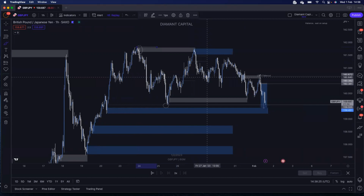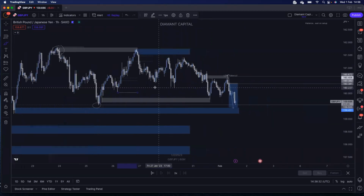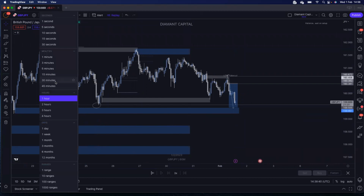As soon as more structure was broken to the downside, as you can see on this internal structure, this important primary structural point was broken. Once it was broken, that's when I was convinced that we could start to look for more sells. Now, zooming into the lower time frames, let's just go down to the 30-minute, for example.